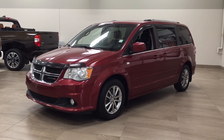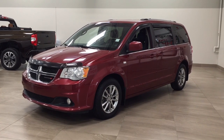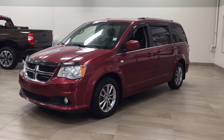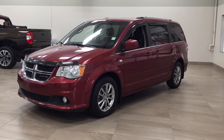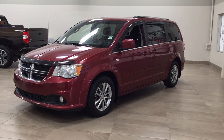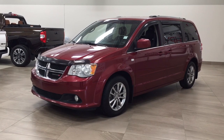Today I'm going to be showing you this 2014 Dodge Grand Caravan SE. Now the most notable features on this SE are its power folding doors, as well as your backup camera and DVD player. Now I'm going to go through a couple more features on the inside and outside of the vehicle just to get you better familiar with this 2014 Dodge Grand Caravan SE.